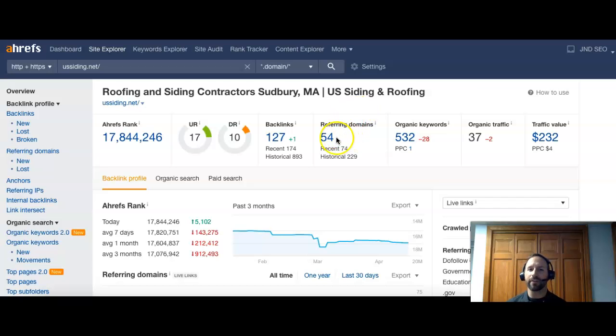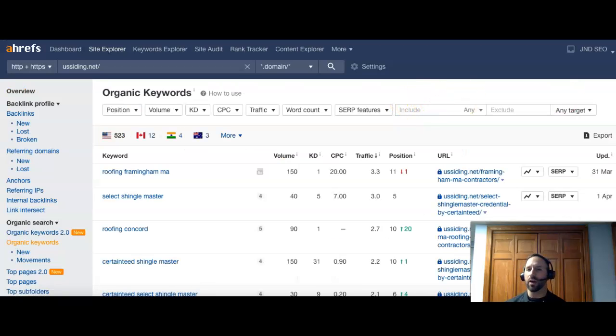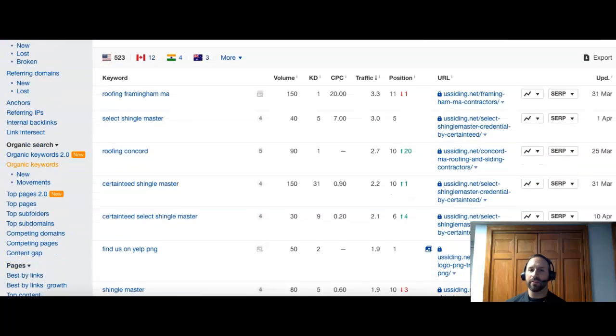So right now you have 54 referring domains. So 54 domains or websites that are giving you 127 links back to your page. And those are generating 532 keyword searches. And right now you're getting about 37 visitors to your site per month. So I can actually click these keywords and get a look at what you're currently being found for.